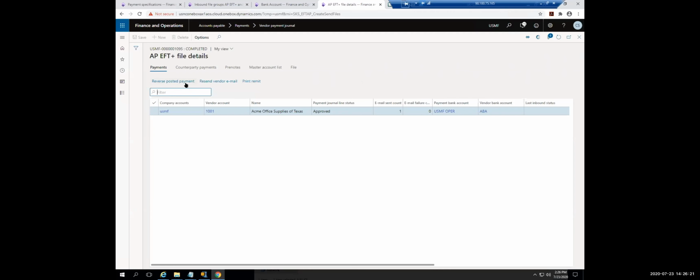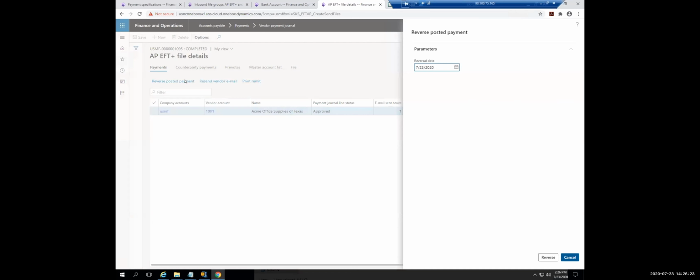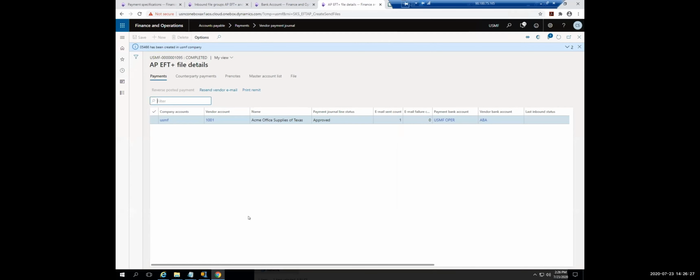So this reverse posted payment does all those steps just by asking you what date you want it to happen. And I click reverse and that all happens in one quick step. So again, if you have those things where it gets to a receiving bank, 2-3 days later it gets rejected, you don't have to go through the more stepped process manually. You can come here and just do it in a single click and undo it.